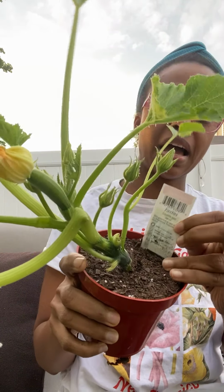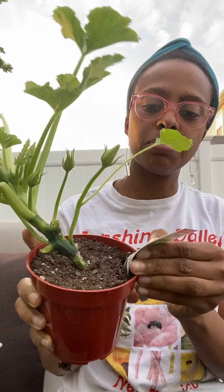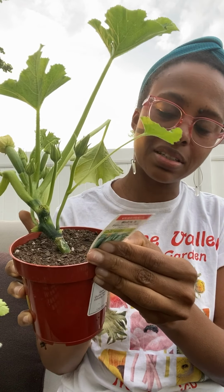It says that you need full sun, and it's gonna harvest in 46 days, and they are plentiful. We shall see. I'm kind of scared, but I think I'm gonna take the risk and see what happens and figure it out, because most of the time that's what I just do anyway.